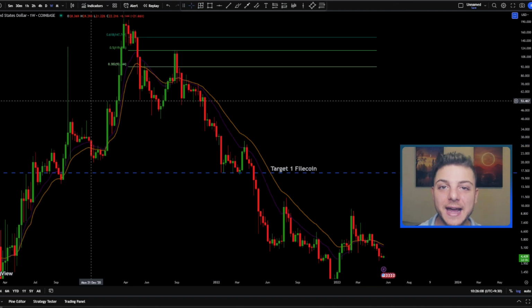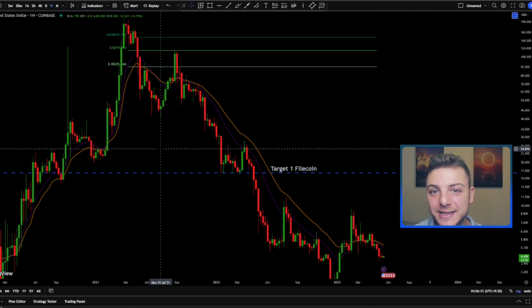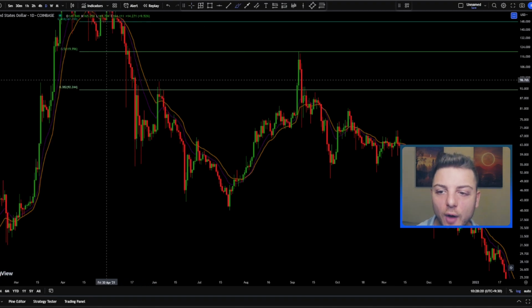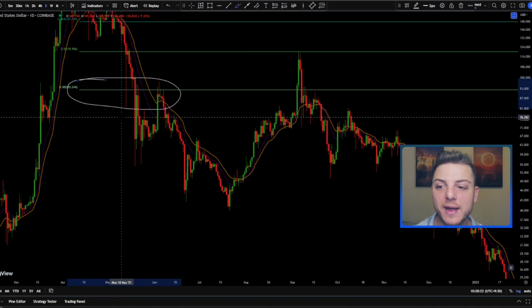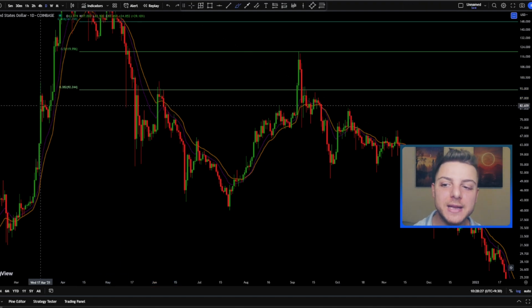Now let's zoom into this part of the chart on the daily time frame so I can show you my next target for Filecoin in 2023. My second target for Filecoin is going to be in this area at the 0.382 level on the Fibonacci retracement. And let me explain why.